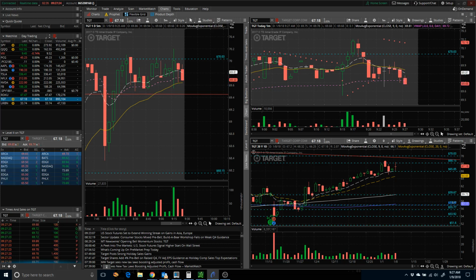So, I mean, this is really setting up to be nice here with this 20. If it starts to push through this, it can really just open up. Chances are this will probably be a quick trade because with Target you can't expect a big move, but it can move. I wouldn't expect 2 or 3 points, maybe a point, point and a half.